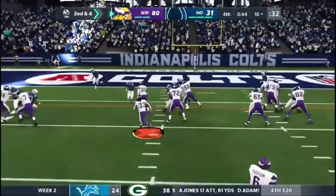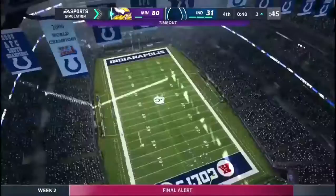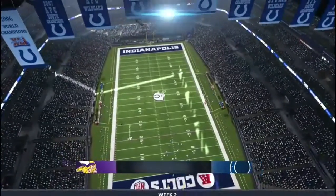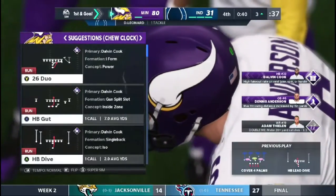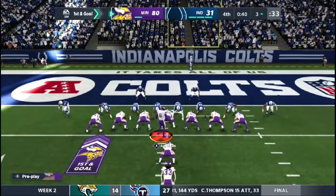On 2nd down, Cook. And he'll be brought down here at the 3-yard line. Now the Vikings will use the 2nd of their timeouts. That'll leave them with just 1 remaining in this 4th quarter of play. Well, they probably don't need to run a play here, but you wonder if they're going to be able to resist on 1st and goal.